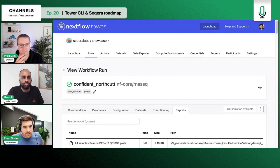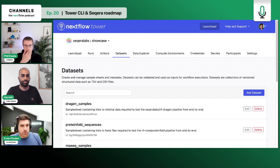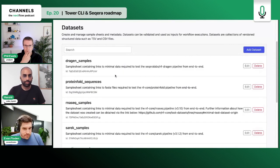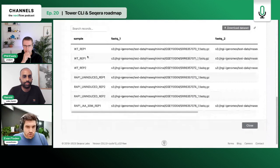Another exciting piece is thinking a little bit more on the versioning of the data and how we can connect these two things together. One concept that we have is Datasets, which we've had around for a little while. We're now trying to evolve that into a way which makes a little bit more sense now that we have a Data Explorer. The concept of a dataset is it's almost like a versioned input for a pipeline. The typical examples that we have here are sample sheets. So here's a sample sheet that we have.